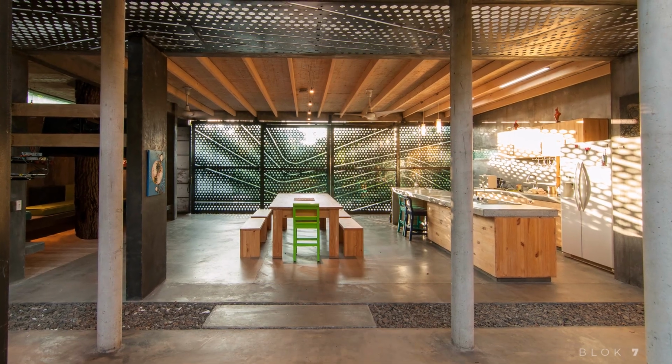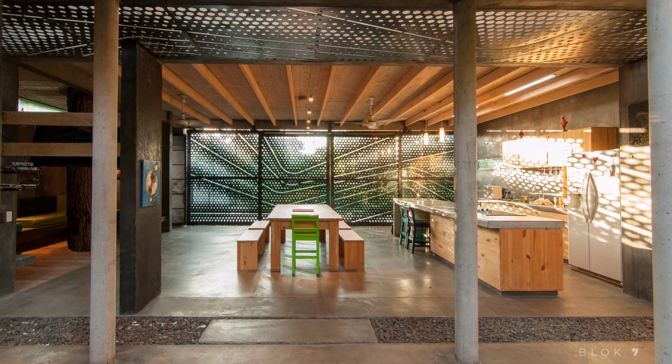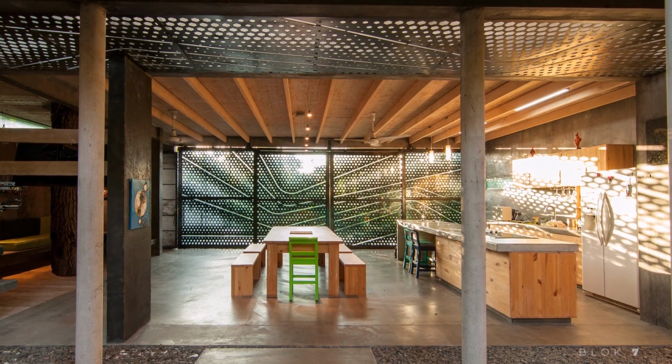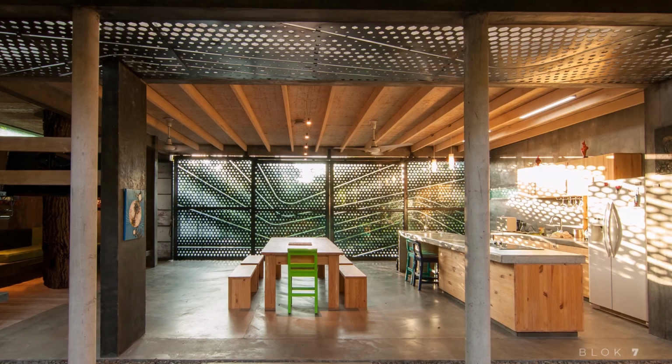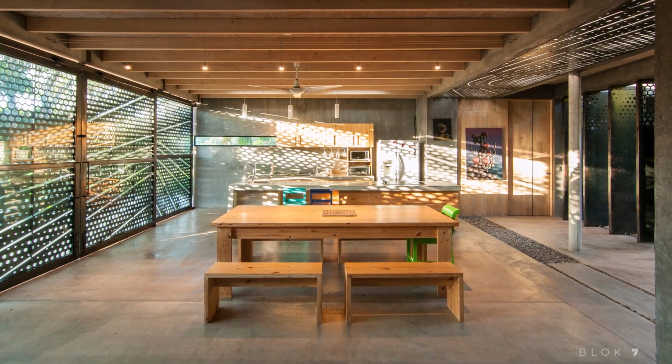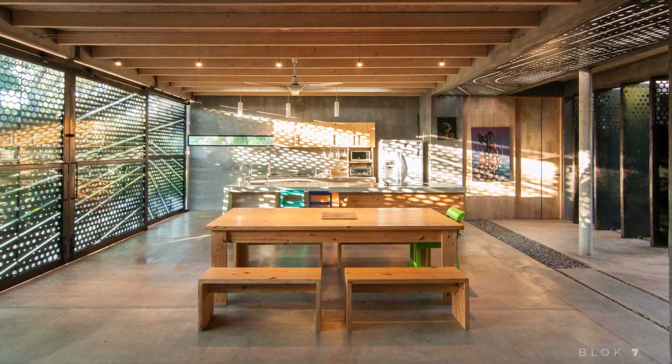One of the home's standout features is its large windows, protected by perforated steel structures that not only enhance the aesthetic but also act as protective shields. These structures allow sunlight to filter through beautifully, creating a play of light and shadow throughout the day.